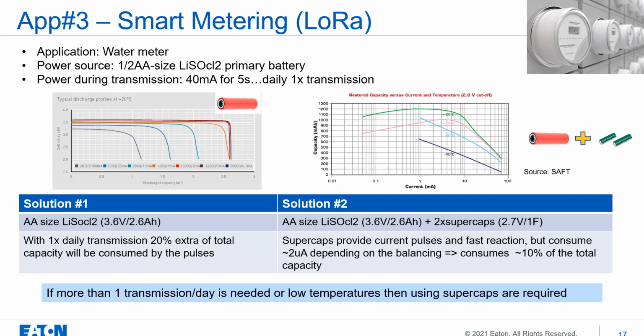The downside, and the thing that we have to take into account, is that the supercaps do have about a 2 microamp self-discharge. So that's going to be constantly draining on the battery, and that takes about 10% of the total capacity. But you can see overall, you get a savings, an extra battery life of about 10% there. Plus, if you're doing more than 1 transmission a day, it's just going to multiply that.